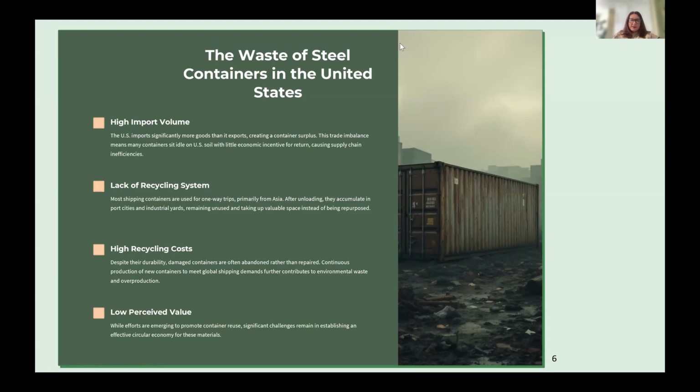Because what was found is that the containers that bring over much of our goods overseas every day are not shipped back. In fact, almost none of them are ever shipped back, because it is cheaper to make them again overseas and start the process over again. So we have this high volume of waste that is already coming into our country in particular.